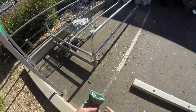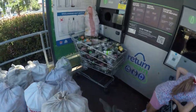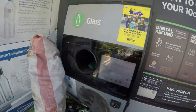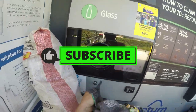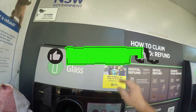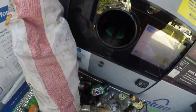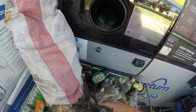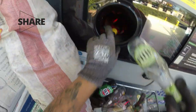So let's get to it. I will be doing a time lapse. So let's get to it. Got to open up the cap. Haven't put the glove on yet, the cap's already open. Here we go. Yeah, so this is only over 3 weeks.